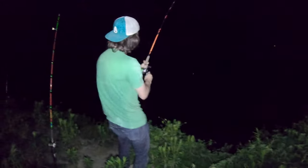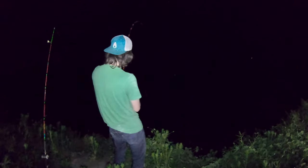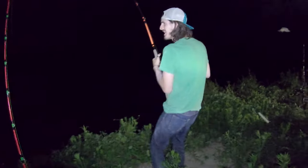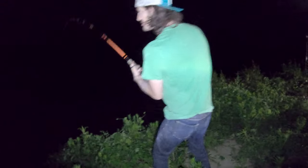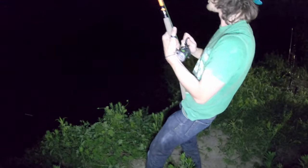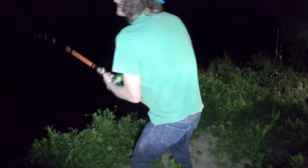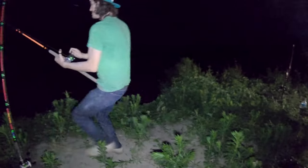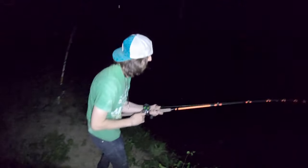I'm gonna have the clicker on just so you can hear the drag coming out. I wonder if I can fight him over here towards the bank where we can actually get him up. If you want, I can start moving some of these poles. I think there's a better chance right here. This is a big fish.